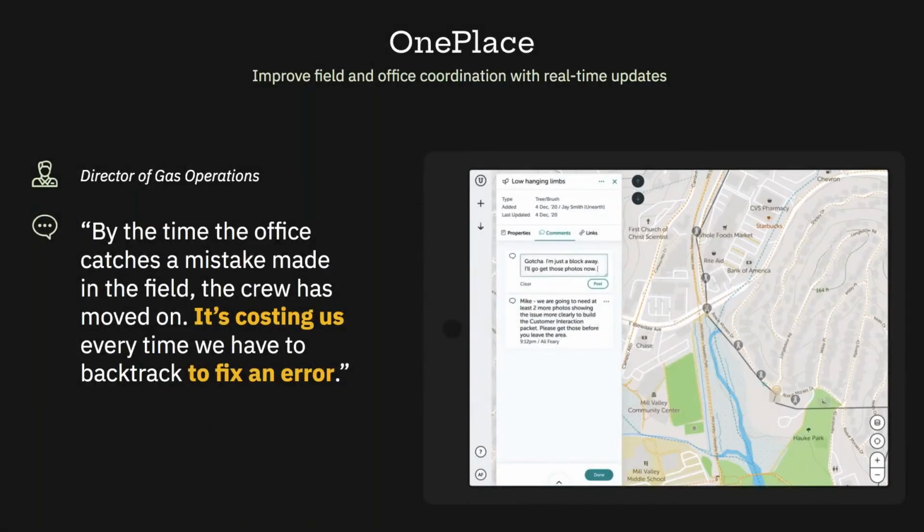Now, I'm sure many of you know this next story all too well. Inspection and maintenance projects are often delayed by things like incomplete information, slow data transfer, duplicative manual processes, just to name a few. And it's painfully obvious that when time is wasted, money goes with it.